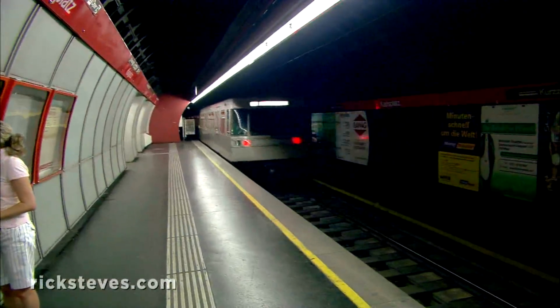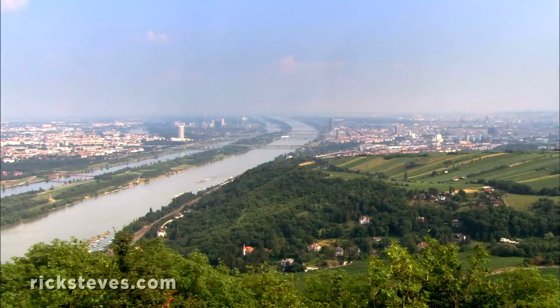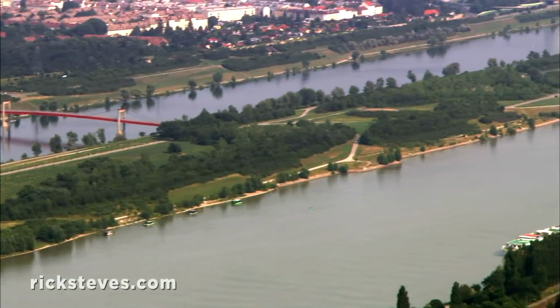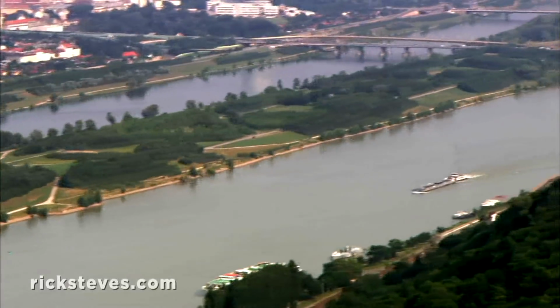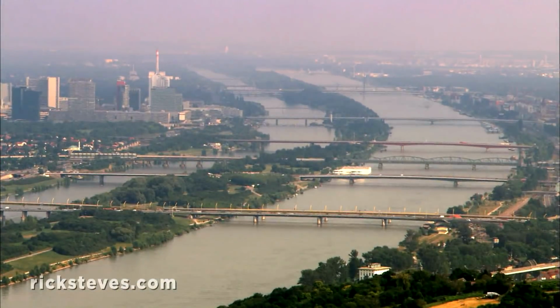From the Ringstrasse, an efficient subway system takes us farther afield, like to the beach, the Danube Beach. In the 1970s, Vienna dug a canal parallel to the mighty Danube River, creating both a flood barrier and a much-loved island escape. This skinny 12-mile-long island provides a natural wonderland.